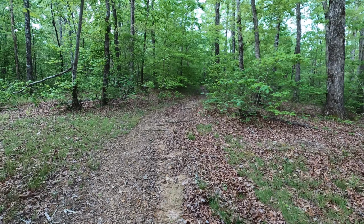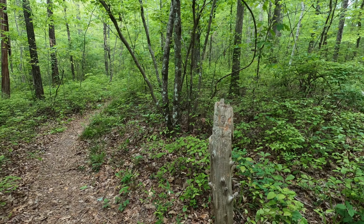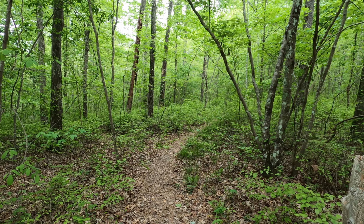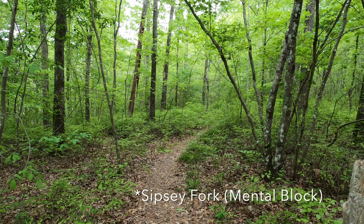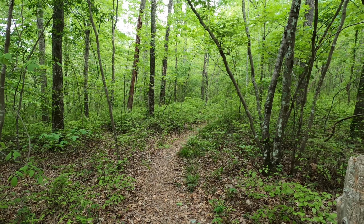I have come back to trail 204. That's the way we came yesterday. And this is the way I'm gonna go today. So, down trail 204. Eventually that should take me to the Sipsey Branch of the Black Warrior River. I follow along this plateau and then I think it descends steeply down to the river. So off we go.